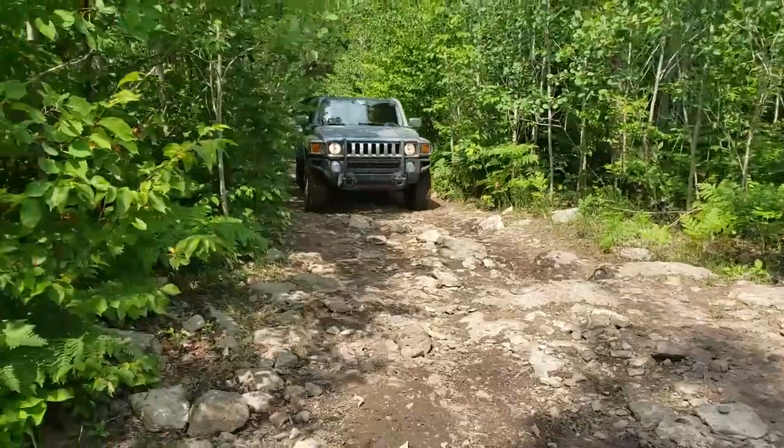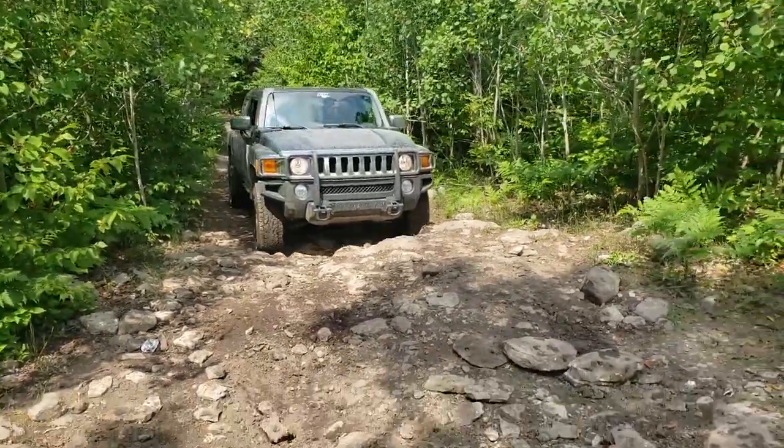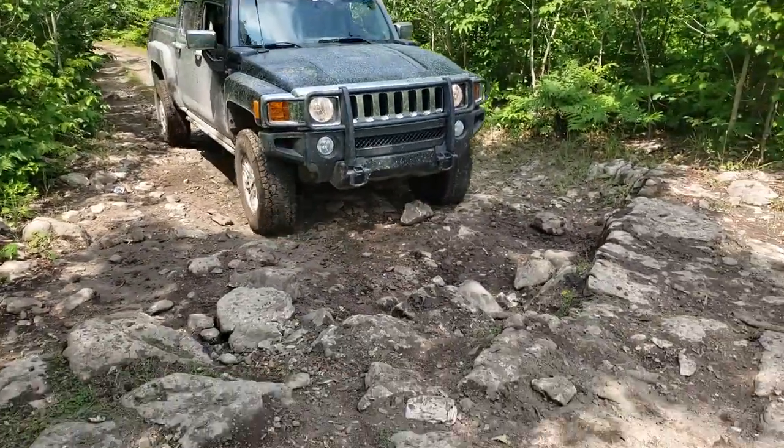Right now we're crawling over just a bunch of rocks, this is a pretty rocky trail that we're on, and honestly, I feel like it's a Cadillac compared to some Jeeps. Surprisingly, for being a torsion bar truck, it actually is not bad.